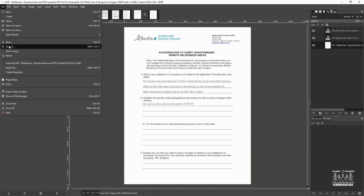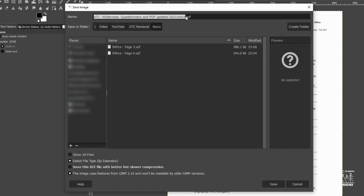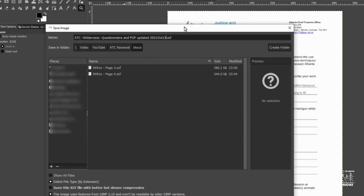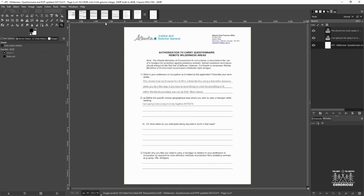Let's go save it, and this one I'm going to just add on to the end here. I think it's page 3, isn't it? Or is it page 2? Page 2, yeah. Okay, so page 2, and that's saved as an XCF file, which is the file format for this GIMP editor. So I'll save this guy down.